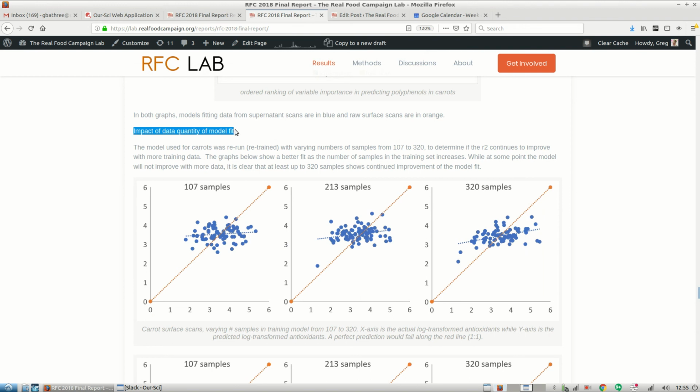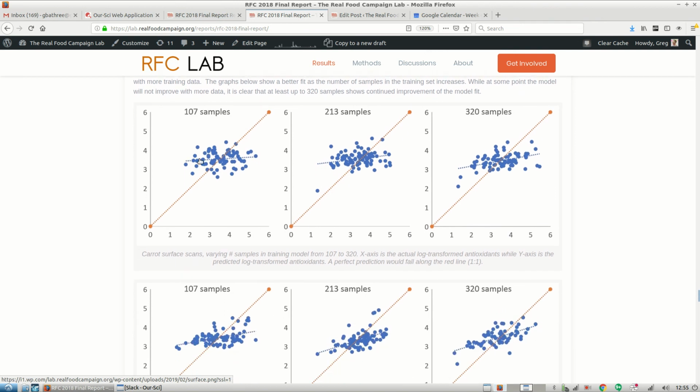So what we did is we said, well, we could only train the model on 320 samples max, because we only had about 450 or 500. But we did want to see if we trained it on fewer, was the model the same or worse? Because if it's worse and it gets better as we have more samples, that's an indication that if we had even more samples, it would continue to get better, at least to a point.